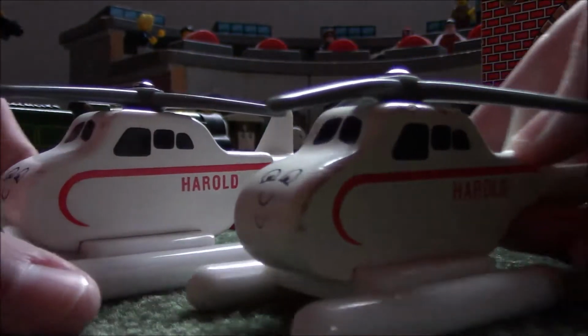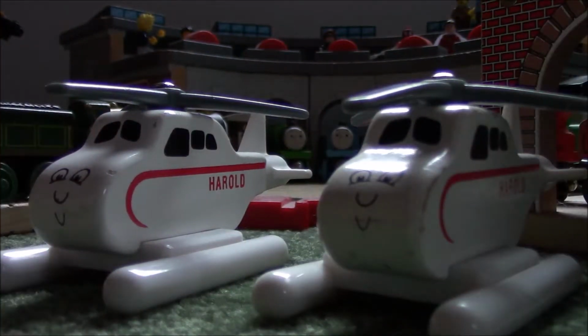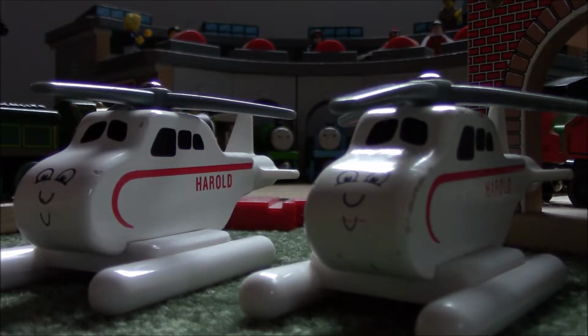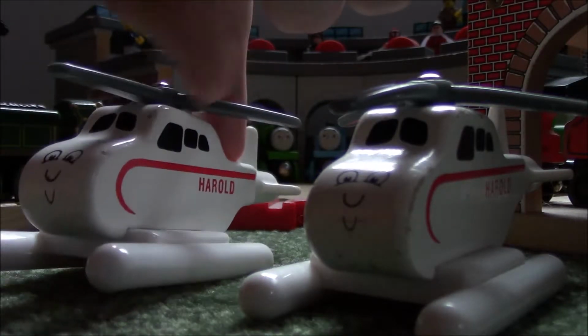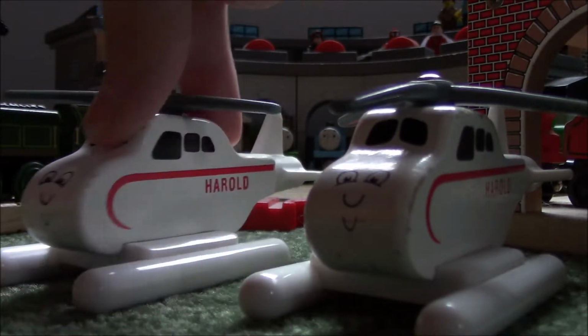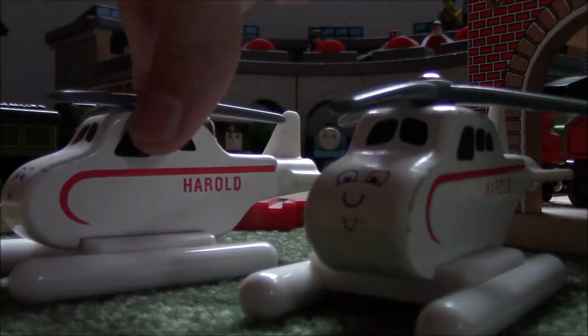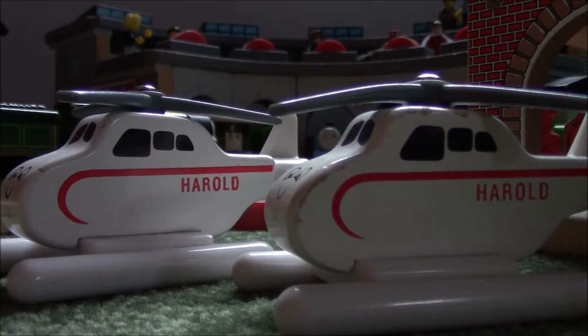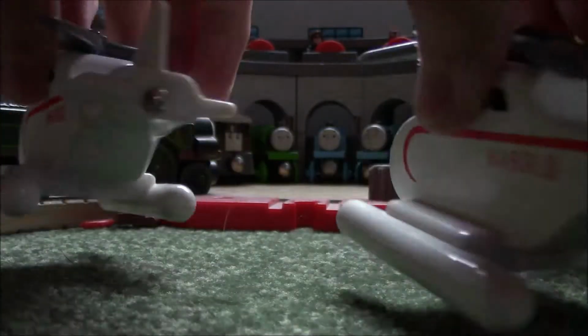And also, you may not be able to tell, the camera might not be picking up, and plus the lighting's not the best here. But just looking at it with my own eyes, I can tell you that this Herald, the newer one, is a little bit of a brighter white than this one. Kind of hard to tell, but looking at it with my own eyes, not through the camera, it's definitely a brighter white. But yeah, everything's the exact same.